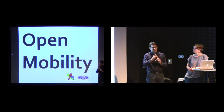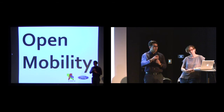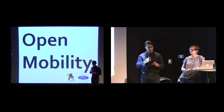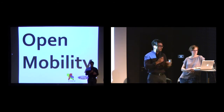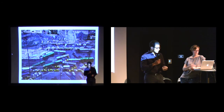So Open Mobility is a new research project that we just wanted to introduce, but it's a collaboration with Ford Motor Company and the Media Lab. And really what it looks at is the nature of mobility in cities. Ford Motor Company has recently launched an open source API called OpenXC, which essentially allows third-party developers to access the sensor data which is in vehicles.